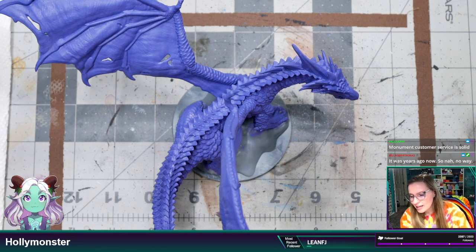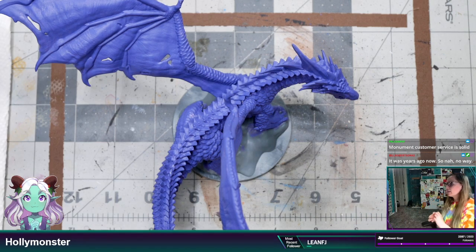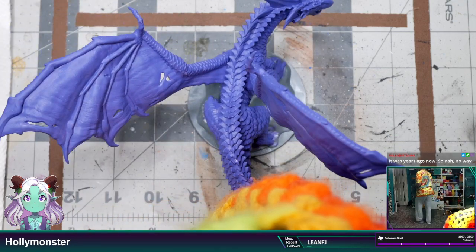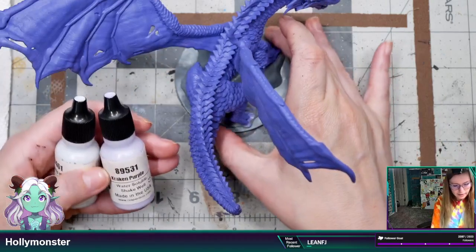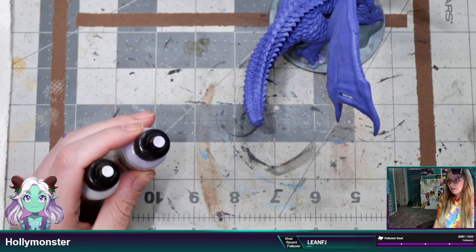All right, let's get a nice light so that I can start highlighting this Jargon's face up. Let's use Kraken Purple, I think. Hey, you never know.